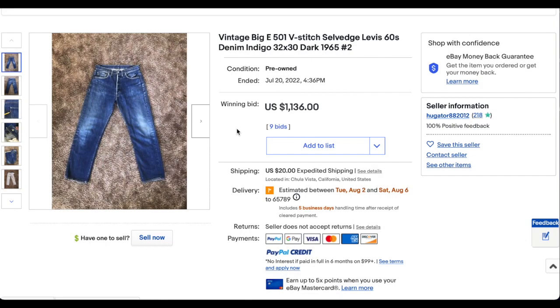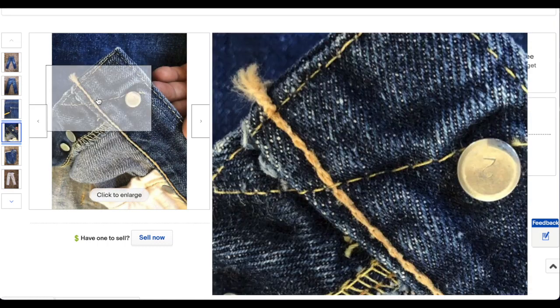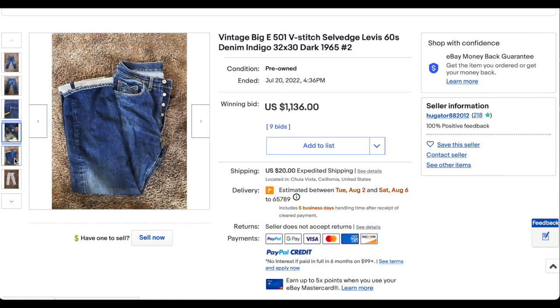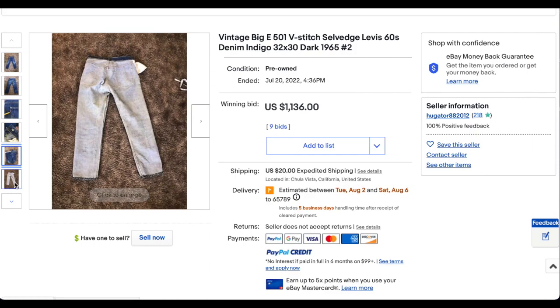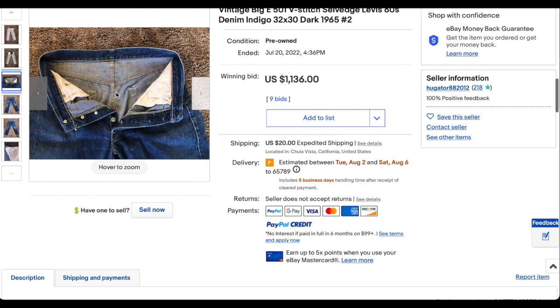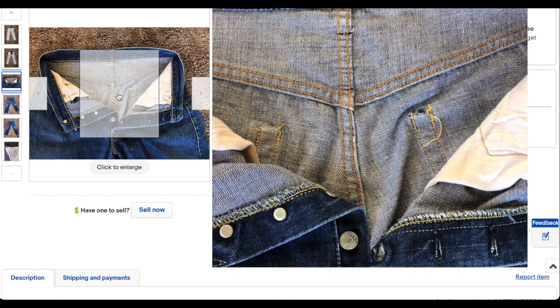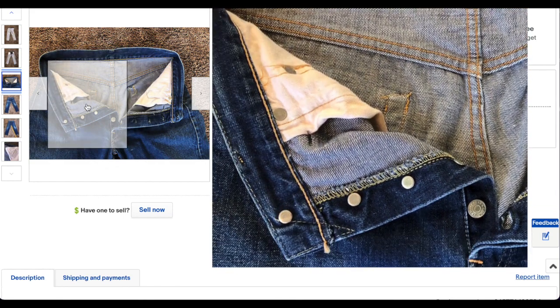Now at number 1, we have a 60s pair of 501s. They say it's 1965. That would be my guess too, something around there. We do have the V-stitch. Lots of color left in these jeans. 3230 is a pretty good competitive size. You can see on the inside here, a lot of good. Let's see, does it show? Yeah, we don't have any hidden rivets, so we're definitely on the late 60s side, is my guess here.